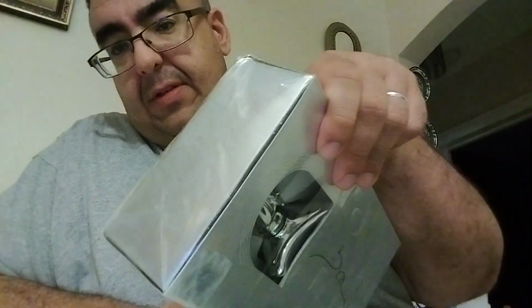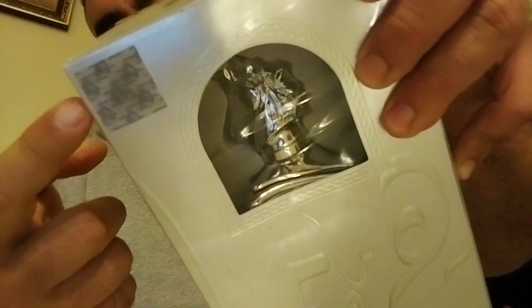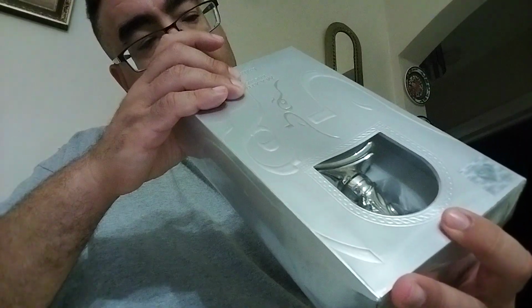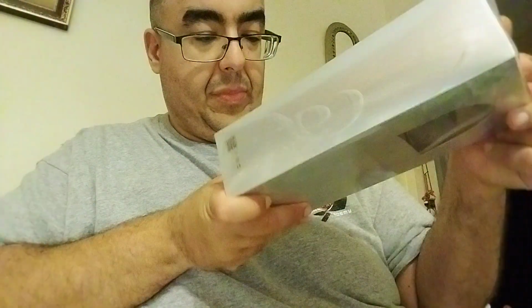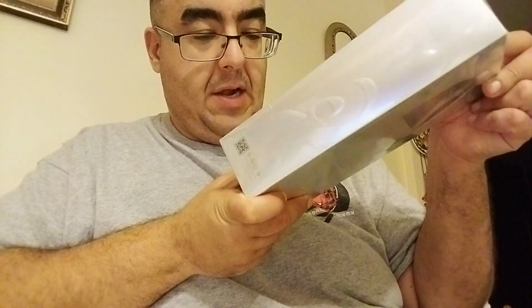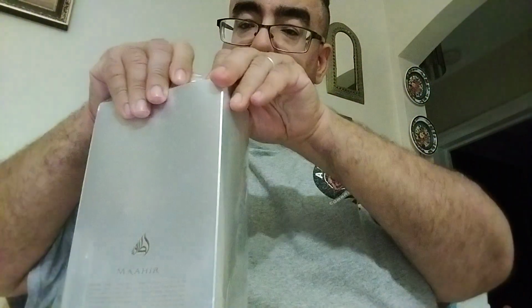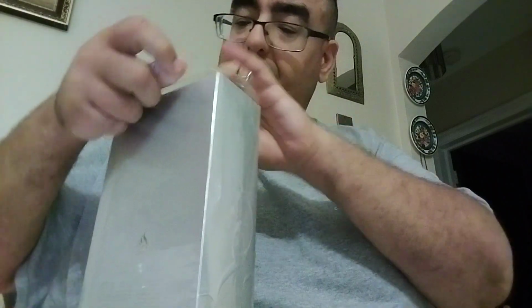Let's open this up because it's still plastic and it has some type of a code here. Let's see here. There's some numbers here at the bottom. It says made in UAE, which is United Arab Emirates. All right, go ahead and open this up. This is my first time opening this.